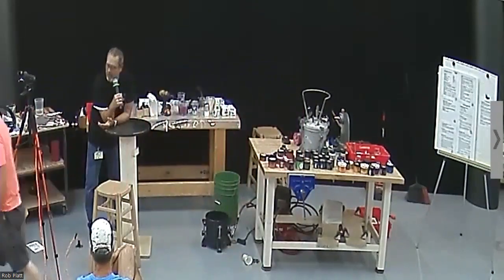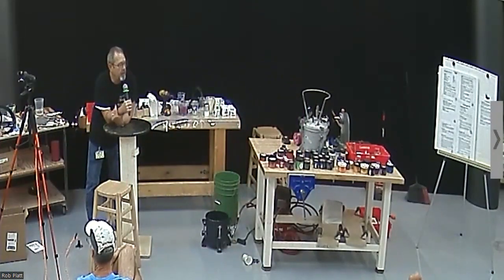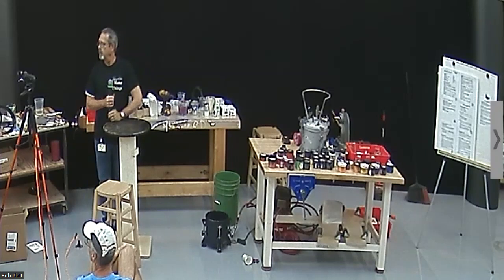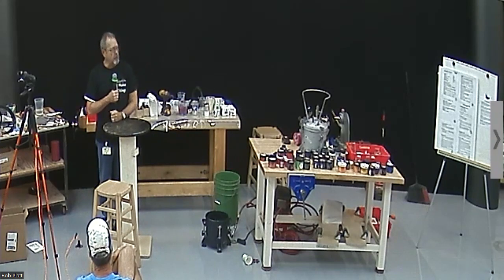David's looking to grab a blank so you can use. So please take advantage of that. So if you don't want to turn it, find somebody that does want to turn it.